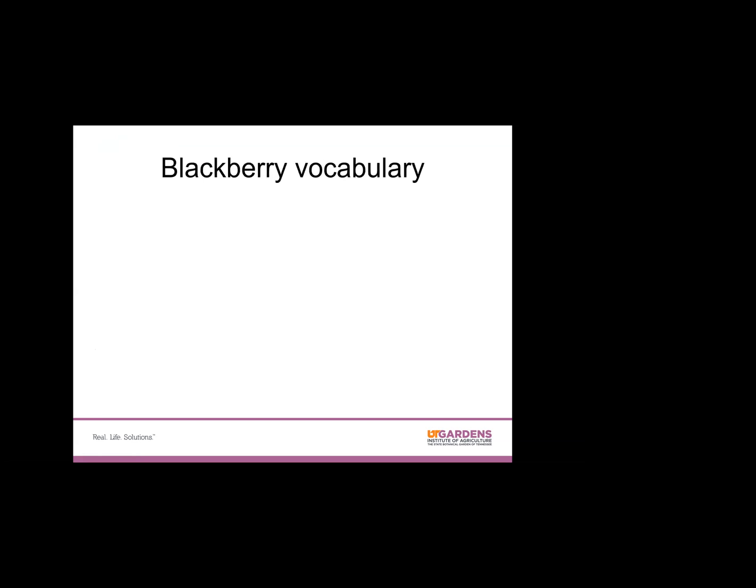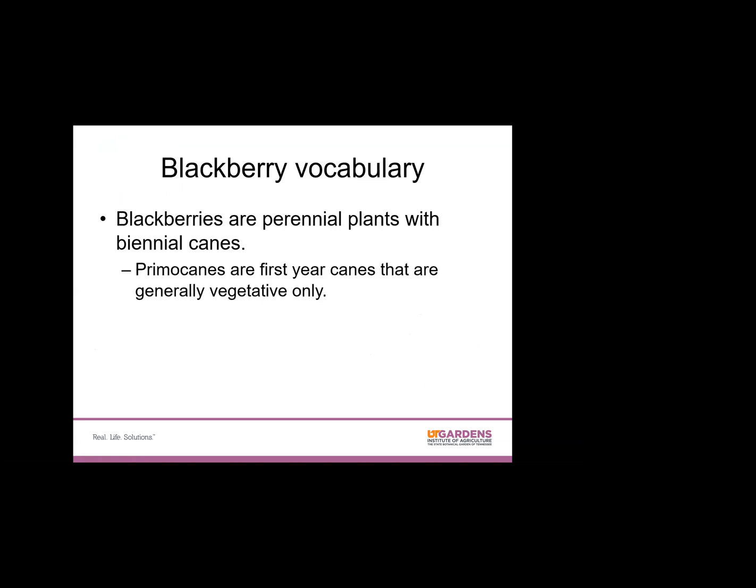A little bit about blackberry vocabulary. The deal with blackberries is they are perennial plants, which means they come back year after year, with biennial canes. Biennial canes means the cane comes up the first year and grows its leaves, the stem grows up with just leaves, and then it overwinters, and the next year that same cane will flower and set fruit and die. Over the course of the life of the cane, it's going to have two different names. The first year, when it first comes out of the ground, it's called a primocane. And then after it's overwintered, and it's going to be fruiting the following year, it's now called a floricane.